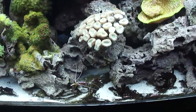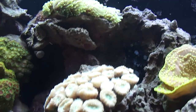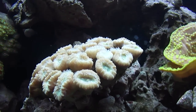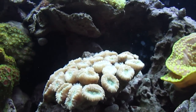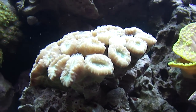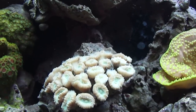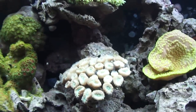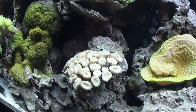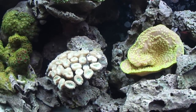What else? The candy cane coral. You can see the tentacles out right now because it thinks it's nighttime. I just turned on the lights, so its tentacles are sticking out. They would be sticking out more, but I had the light on for a while now, so I think they're retracting a little. And they're doing great. They did lose a little of its color, and again, I think it's because of the lighting.